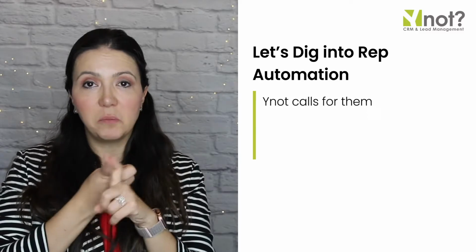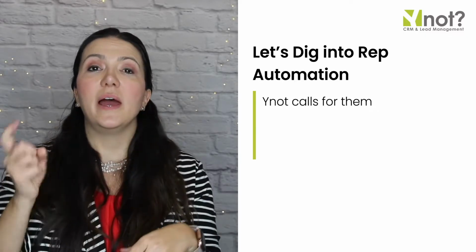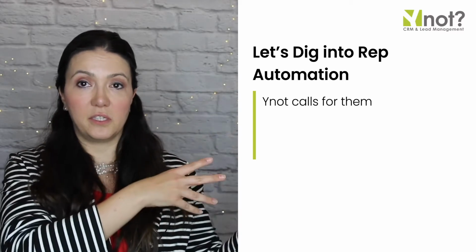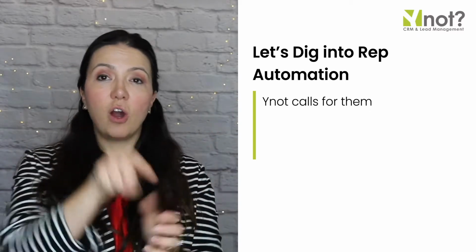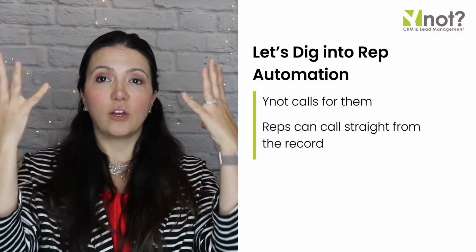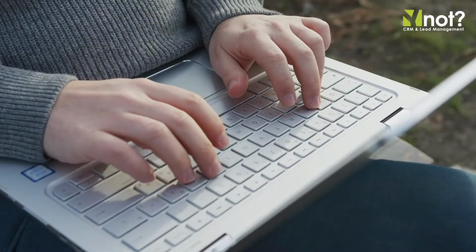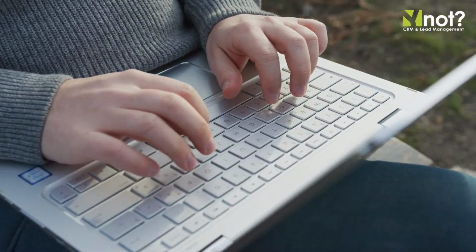So not only does the system call, so they don't have to manually call. If they do want to call, like they schedule a callback time and the power dialer isn't doing it, they can actually call just by clicking in the record, and it calls in their headset attached to the computer. So they don't have to dial the phone, which is kind of frustrating, even if it's just a cell phone. So it actually all works through the system. It's all cloud-based, so it's really cool.